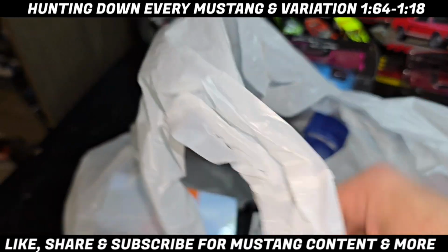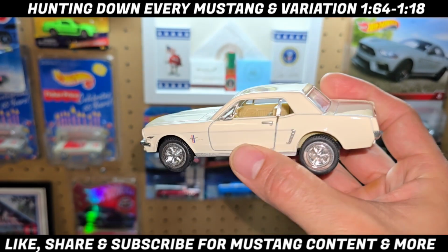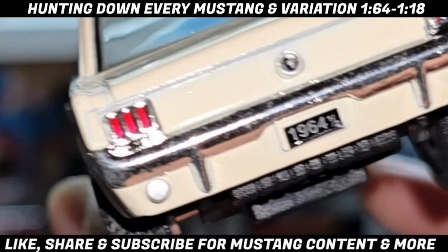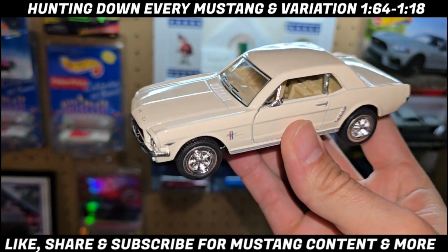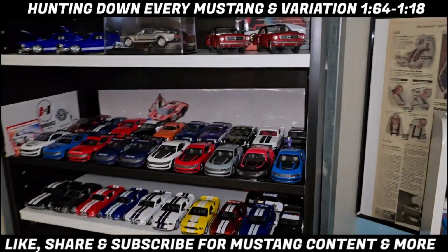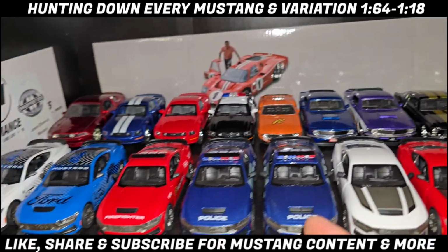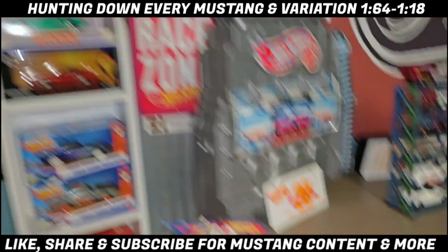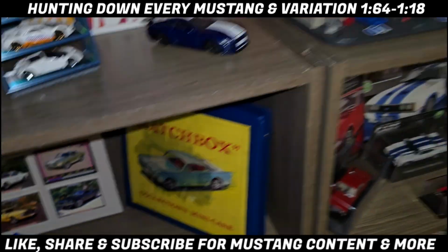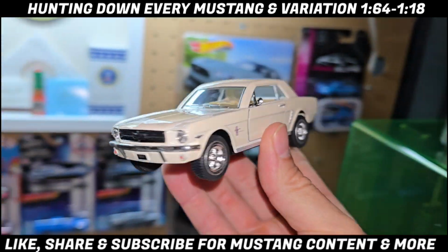And we got some more pullbacks, guys. Not done there. We have the 65 coupe in the cream color that it used to come out in. Oh, it's a 64.5. So there we go. Nice tan interior. Were the other ones 64.5s? Let's see. Where are you guys at? I think they're... no, not that one. Is this one? Oh yeah, it is a 64.5. Okay, so those were released as 64.5s, not 65s.